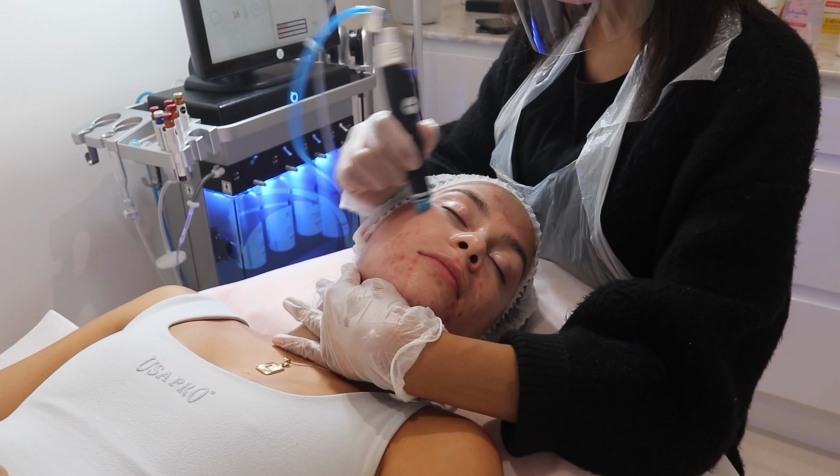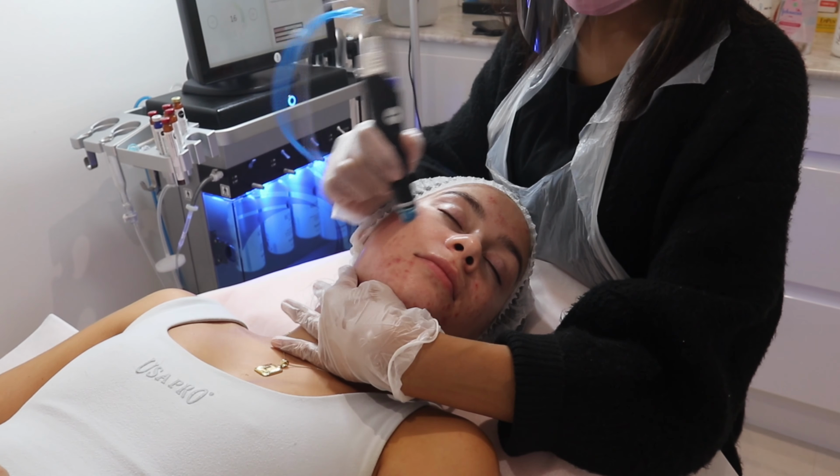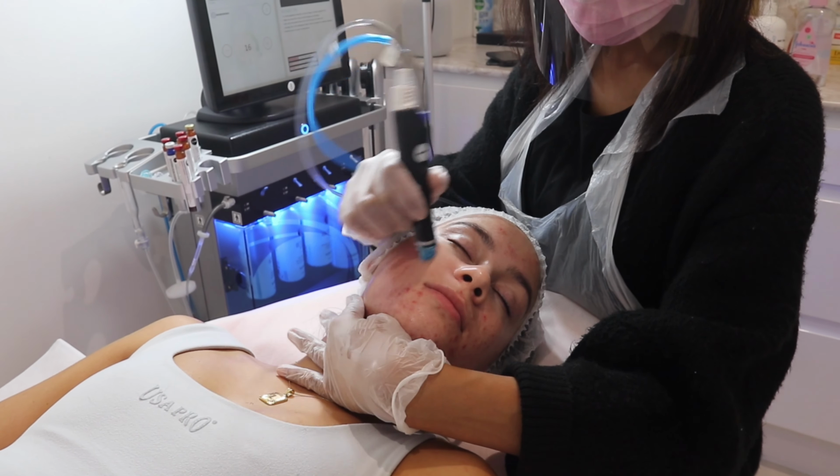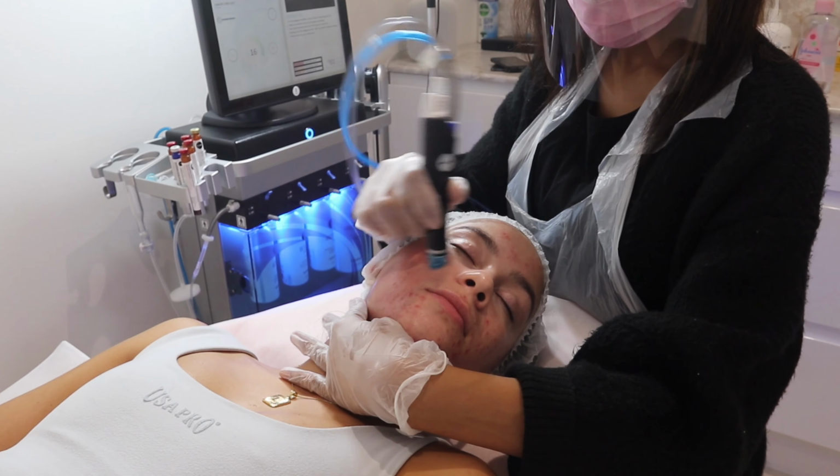So you can see Tajarne goes along my cheeks, from my jaw and upwards, and also from the side of my nose, under my eye bag area, just because that is quite sensitive skin.